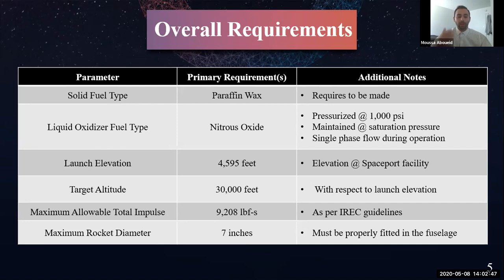Our maximum allowable total impulse set by the regulations of the competition is 9,200 pound force second as per IRC guidelines. The maximum diameter of this rocket is to be 7 inches. This is because we are communicating with the fuselage team of the Eagle Rocketry Team, and so they require us to build a rocket engine that's capable of fitting and being properly placed inside their fuselage.